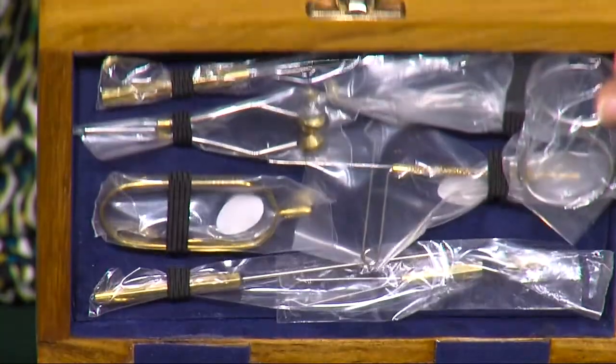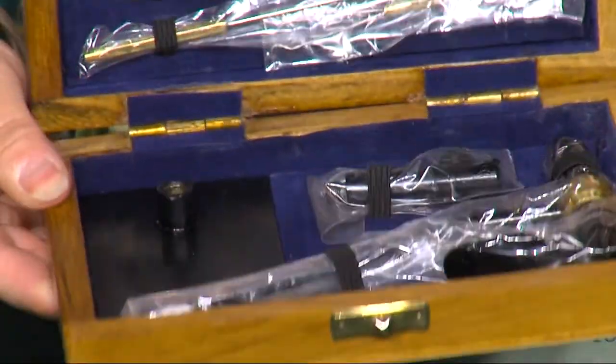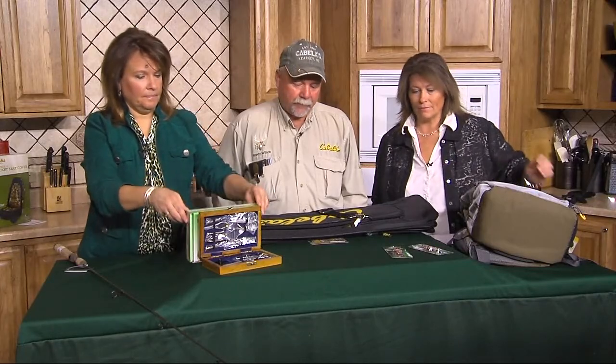Do you have books available on how to tie, if somebody wants to get started? Yeah, there's actually a little book that comes with it. And there are some really good DVDs out there. There are also some really nice fly tying books, too.